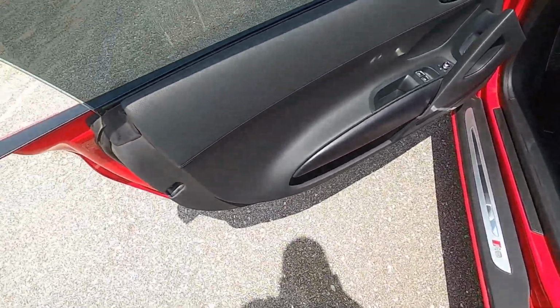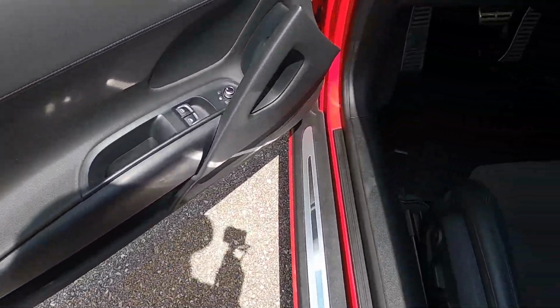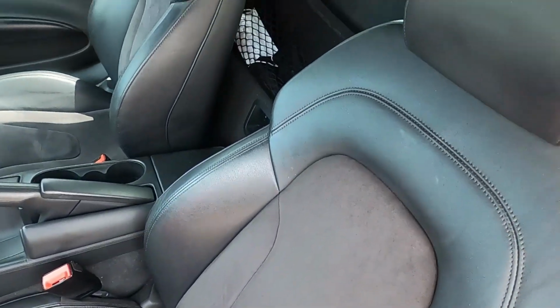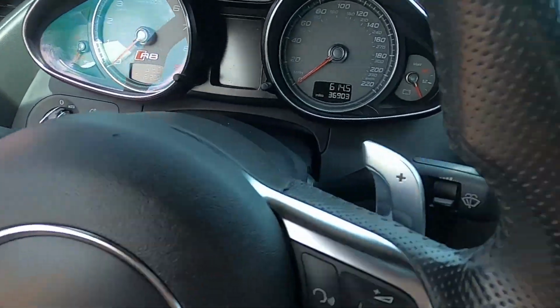Got beautiful black leather all over the interior. Just have nice Alcantara seats. Driver's side seat looks excellent. Let me go ahead and hop in here, get out of the wind.